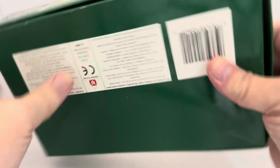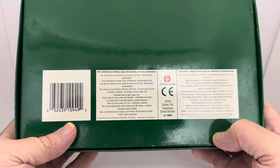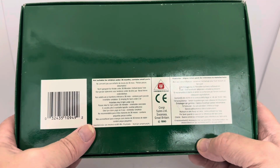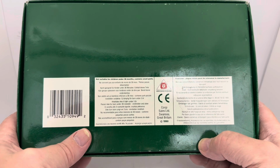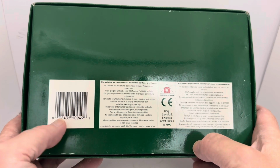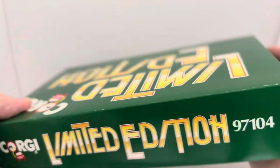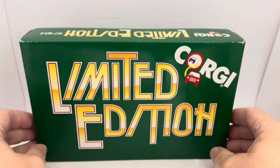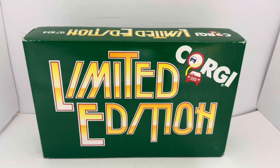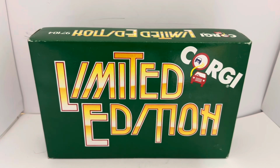If I turn the box over onto the back, we've got the copyright information, the warning information, the CE markings, and the Corgi Sales, Swansea, copyright 1990, and the barcode as well. Okay, that is the box. They're very well presented in these boxes. I think they were done particularly well, the way they box these sets of vehicles. So, a nice box with limited edition splashed all over it, so you can't really get that wrong.